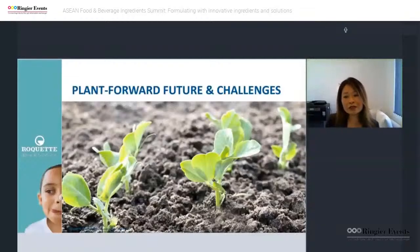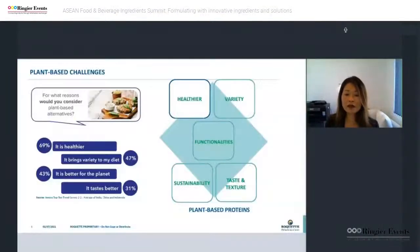So moving on to this plant-forward future and its challenges. Innova recently conducted a survey on current top global trends. We looked at the subset of India, China, and Indonesia in terms of the reasons why plant-based alternatives may be considered. The top response at 69% was because it's healthier.